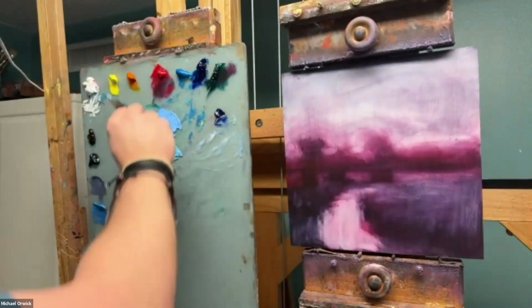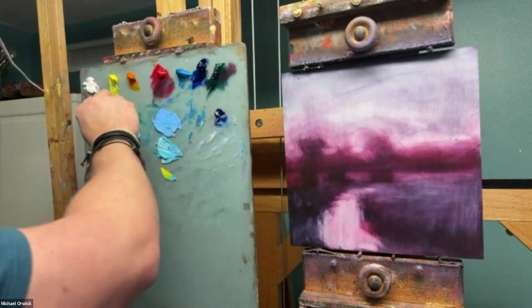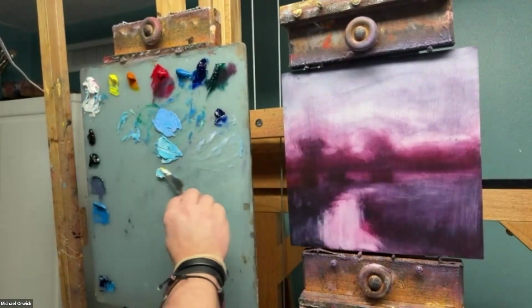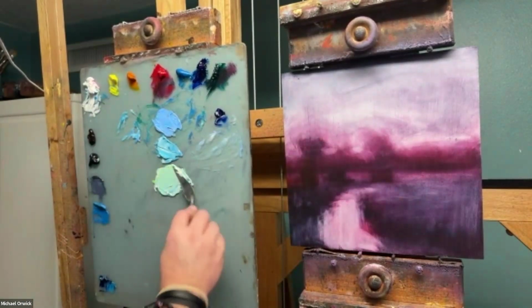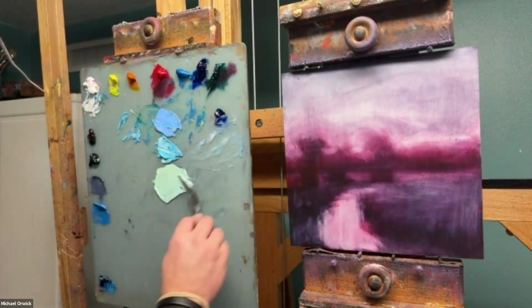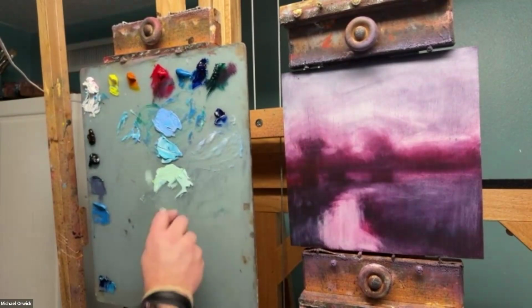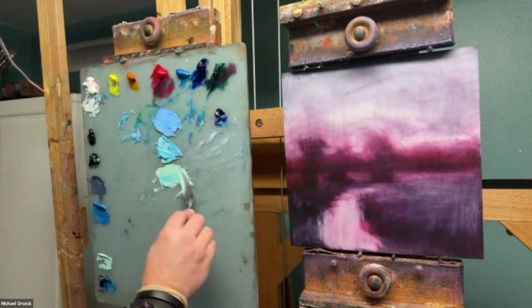As we're getting towards the horizon, then it's going to get a little yellower, a little whiter. So I'm going to take that last bit of that blue. I got too yellow, too greeny. Beautiful color, but not the right color. So I'm going to pull some of that aside, save that. And I'm going to mix more of my manganese blue.